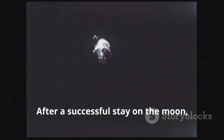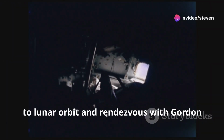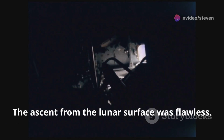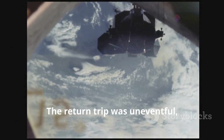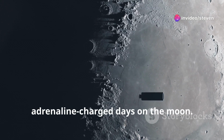After a successful stay on the moon, it was time for Conrad and Bean to return to lunar orbit and rendezvous with Gordon in the Yankee Clipper. The ascent from the lunar surface was flawless. The 2 spacecraft docked, and the reunited crew began their journey back to Earth. The return trip was uneventful, a welcome respite after the adrenaline-charged days on the moon.